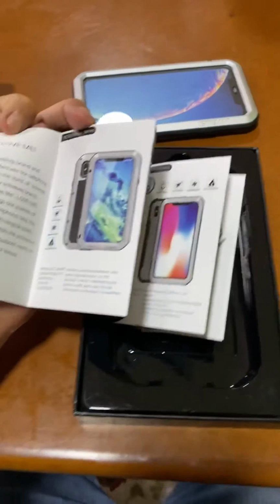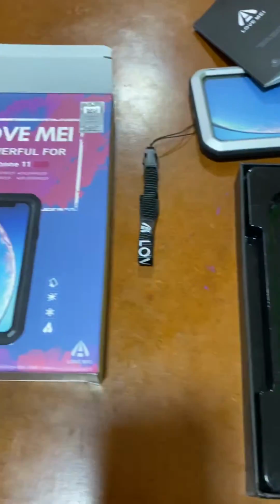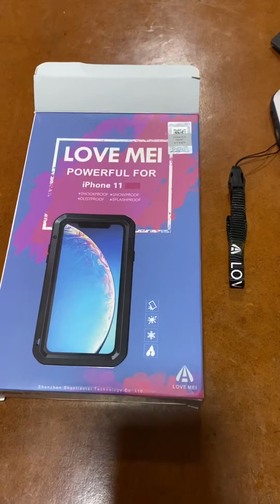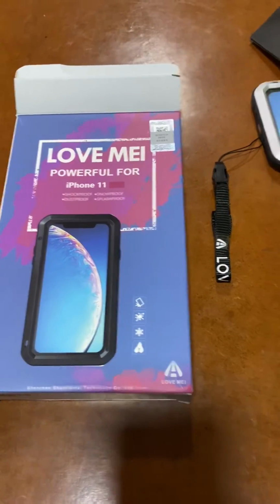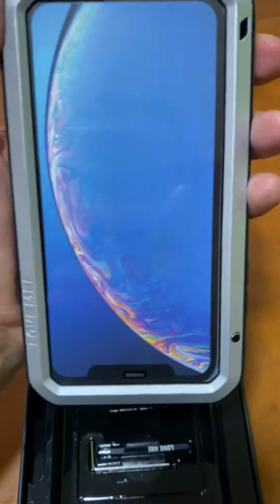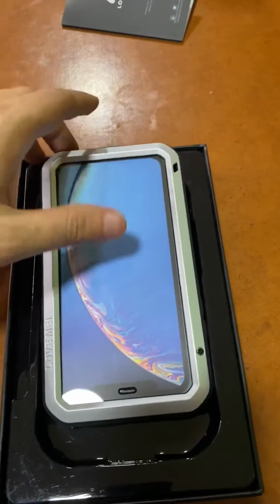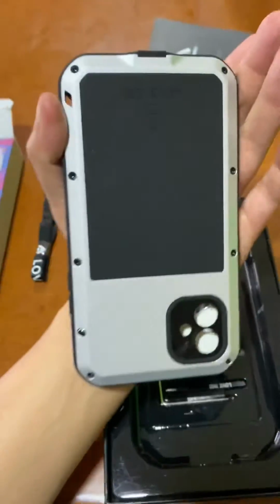This is the manual that it comes with, the cell phone as well. Some small keys. And alright, so this is the Lovemei case for the iPhone 11. Looks very nice. So we proceed to install it on my phone right now.